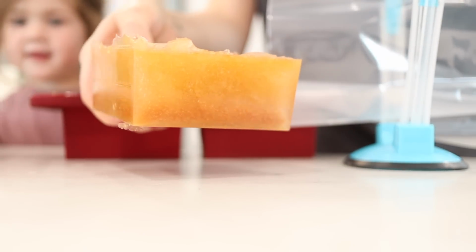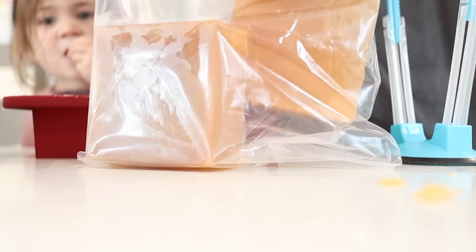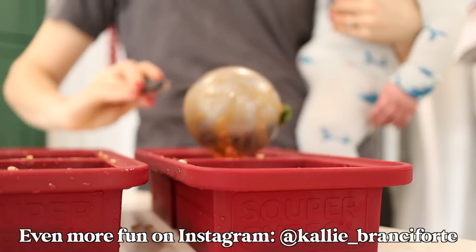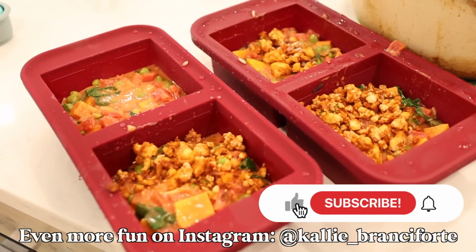And this is just the best and easiest way to store any of your soups, stews, and broths in the freezer. I love that it's pre-sized as well, so I can just grab a 2-cup one when I'm making a soup, and I always have broth ready. I just think that these are really smart if you're somebody who likes to bulk freeze different kinds of foods.